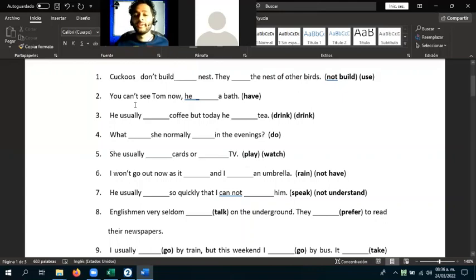Okay, all right. And number two. You can see Tom now. He is having a bath. Perfect. He's having a bath. All right. Perfect. Thank you, Itzel.